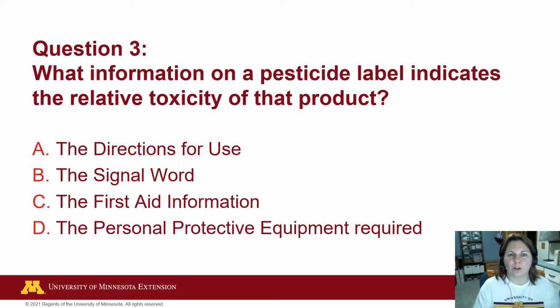All right, so now we're on question 3. What information on a pesticide label indicates the relative toxicity of that product? And here on your little answer sheet, again, you can write A, B, C, or D. Is it A, the directions for use, B, the signal word, C, the first aid information, or D, the personal protective equipment required? I'm going to give you just a few seconds to write down an answer on your answer sheet.